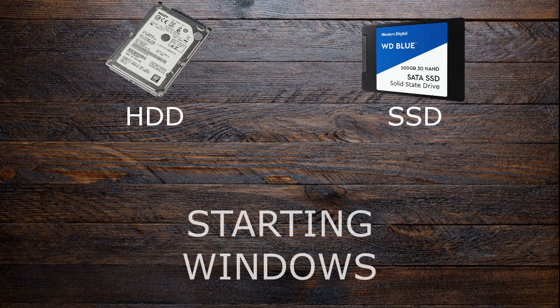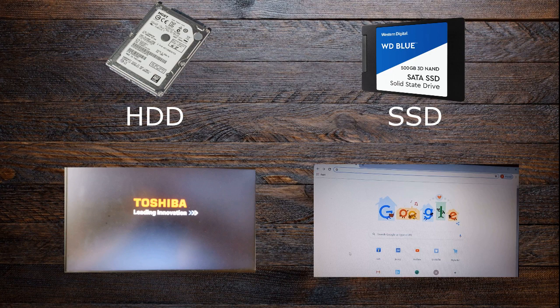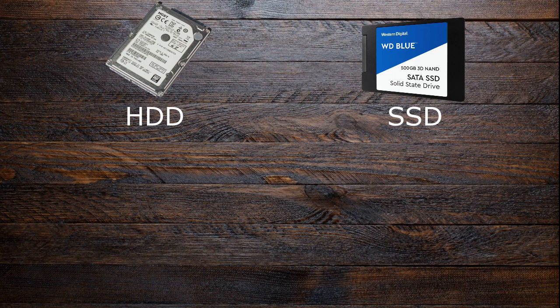The second test is running Windows. Note the time taken for the system to start. Both Windows installations on both drives are configured identically, and all programs are removed from startup. We will count the time from the appearance of the logo to the full launch of the browser. I will start it as soon as it becomes possible, and how it opens will show that Windows was wound up and is ready to work. For the purity of the experiment, I will conduct it several times and take the minimum launch time.